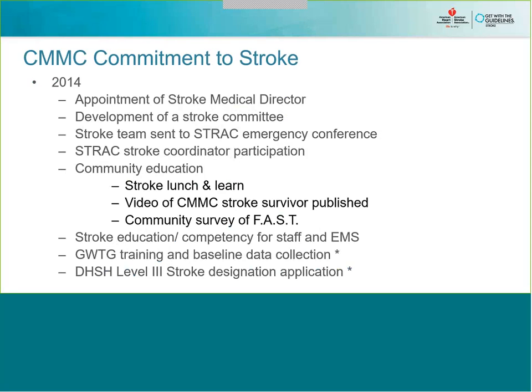The stroke team or stroke committee was sent to the STRAC emergency conference, which is one of the things our RAC did for us. They had an emergency conference which had four tracks, one for trauma, one for stroke, one for disaster, and one for heart. And so we had a whole track. If you went for the 3 days of the conference, you had all your CEs for the year, and you had some really good current knowledge that was based on best practice.